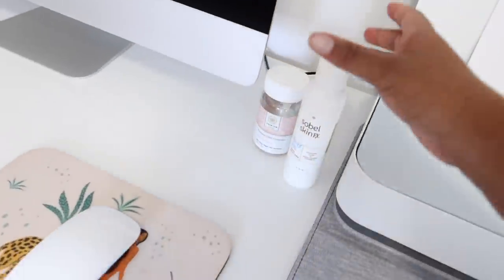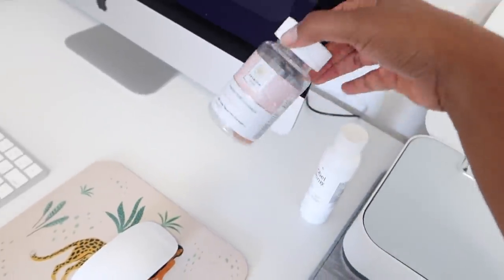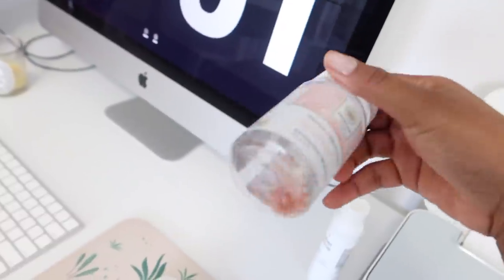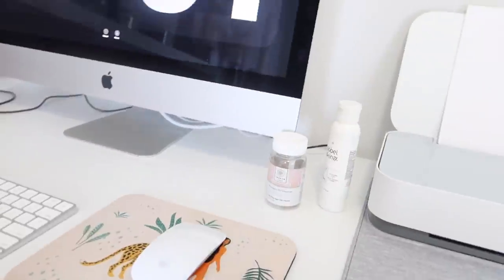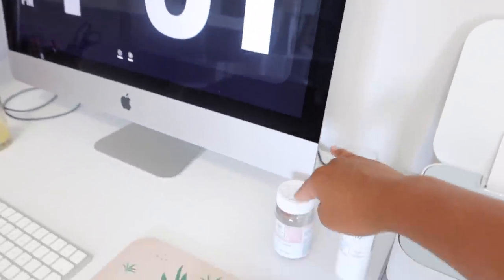Of course, I have some hand sanitizer on my desk, and I have my Premium Jane gummies, which at this point I have like, oh my God, I need a refill. I only have like two left. I love keeping that at my desk just for when I get anxious or I just need like a chill pill. These work so, so, so, so well.